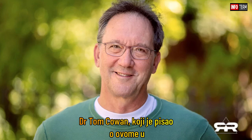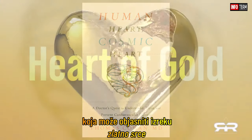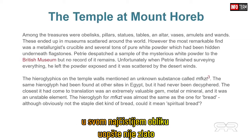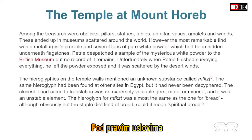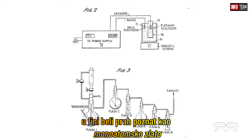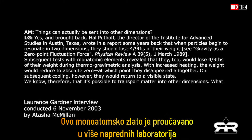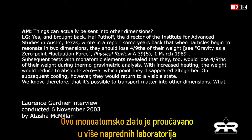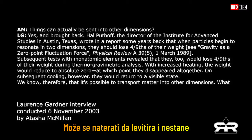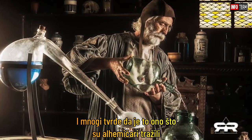Dr. Tom Cowan, who has written about this in Human Heart, Cosmic Heart, has an interesting theory which may explain the saying, "a heart of gold." Another recent discovery is that gold in its purest form does not appear to be gold at all. Under the right conditions, normal physical gold can be transformed into a fine white powder known as monatomic gold. This monatomic gold has been studied by multiple advanced laboratories, and it has very strange properties. It can be made to levitate and disappear. Monatomic gold is superconductive, and many would argue that this is what the alchemists were after.